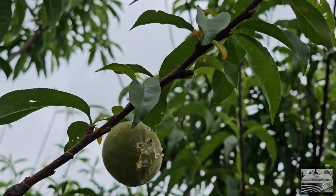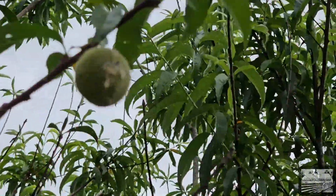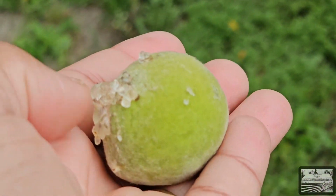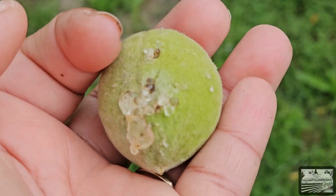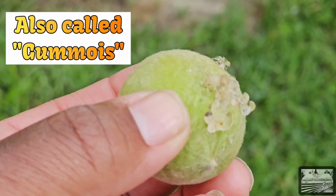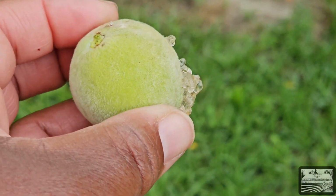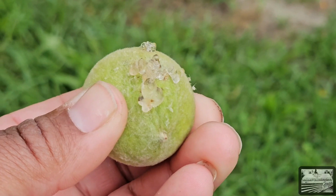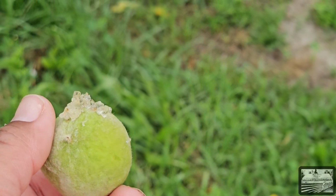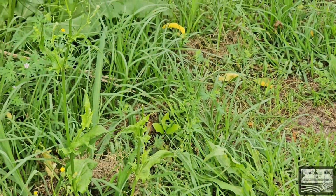Okay, so you see the sappy looking stuff on the outside of the fruit there? Let me see if I can just pull it. There we go. This sappy looking stuff here is what results when the plum curculio burrows into the fruit. And basically it will rot from the inside out and fall off the tree. But the funny thing is, it usually doesn't fall off until it's just about mature. Which really sucks, because it's like it's rubbing it in your face. You're not eating this. Nope, not at all. So yeah, that's what that looks like.